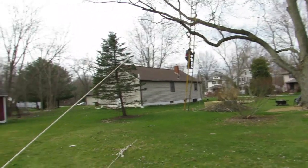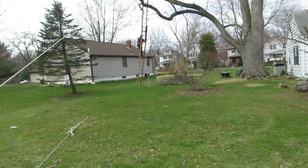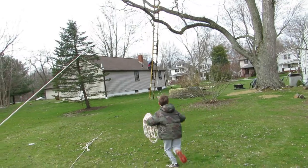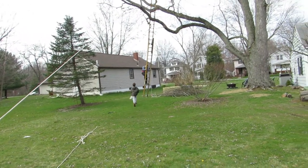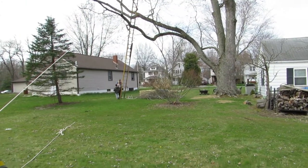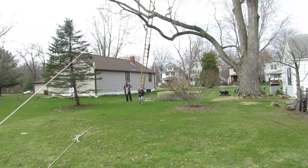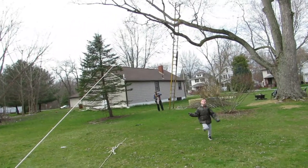What do you say? You want to go the rope? Take that to the car. I can. Alright. Throw it right there. Stop. I think it just saw a cat. This makes me nervous.